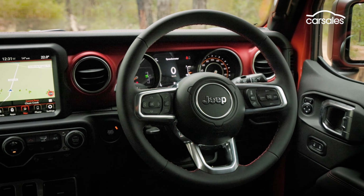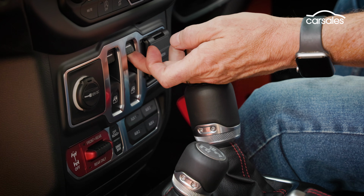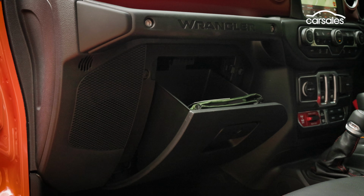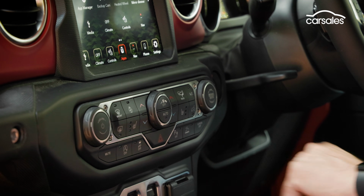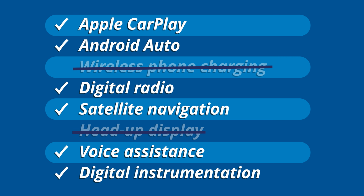The Wrangler Rubicon does do things a bit differently with its controls. The power window switches are in the centre stack, and in terms of storage, it's pretty limited with small string nets in the doors and this deep but narrow glove box. There's no shortage of physical hard buttons on the dashboard of the Wrangler Rubicon, and once you get them all sorted in your head, it makes sense. The Jeep Uconnect infotainment system operates efficiently and without too much complexity, but mirroring your smartphone is still going to be the easy way to go.